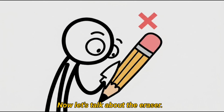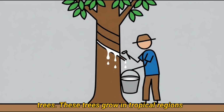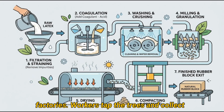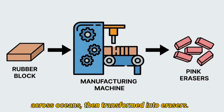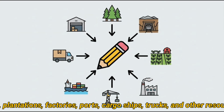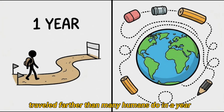Now let's talk about the eraser. Most people think of it as the least interesting part, but its journey may be even longer. Traditional rubber comes from rubber trees. These trees grow in tropical regions thousands of kilometers away from many pencil factories. Workers tap the trees and collect a milky liquid called latex. That latex is processed into rubber. The rubber is shipped across oceans, then transformed into erasers. By now, our pencil has components from forests, mines, plantations, factories, ports, cargo ships, trucks, and warehouses. The pencil hasn't even been assembled yet, and it's already traveled farther than many humans do in a year.